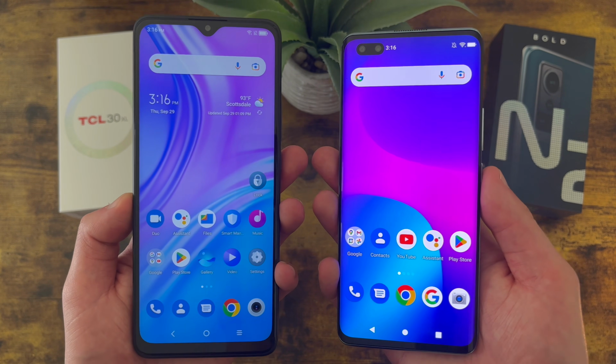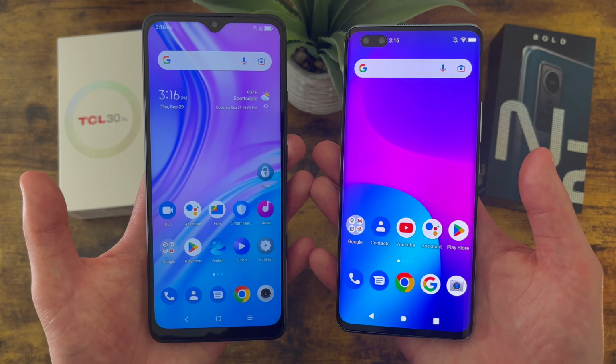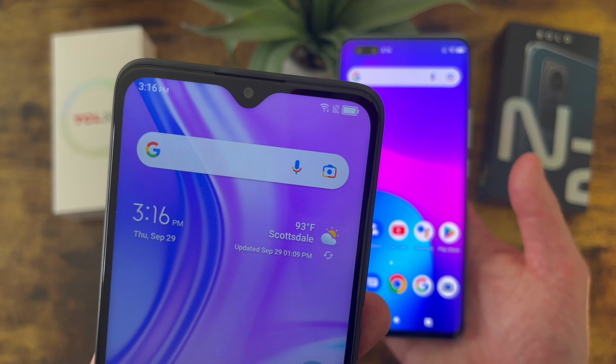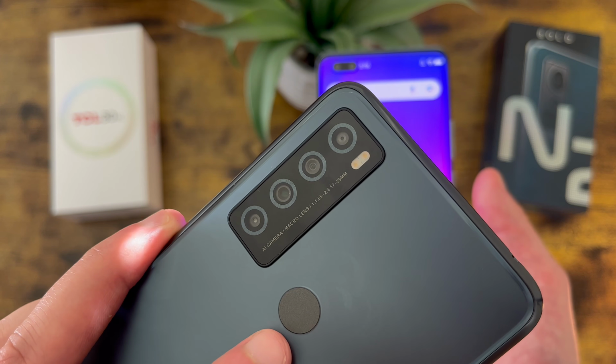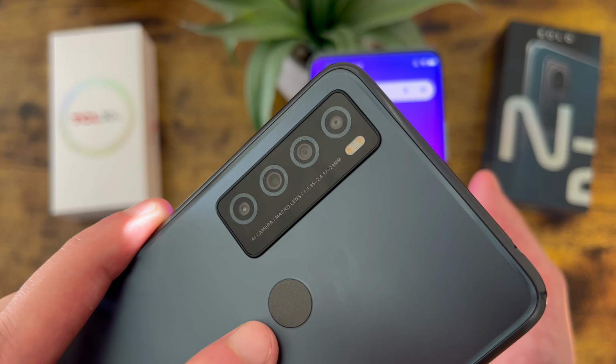And again, remember, both phones also have face unlock as well, so if you want to use that instead, you always can. Now taking a look at the camera setups here, with the TCL 30XL, we got a water drop notch for the front facing camera. This camera is 13 megapixels. Then on the back, we got a quad camera setup with a 50 megapixel main camera, a 5 megapixel ultra wide camera, a 2 megapixel macro camera, and a 2 megapixel depth sensing camera.